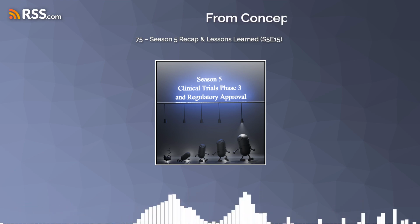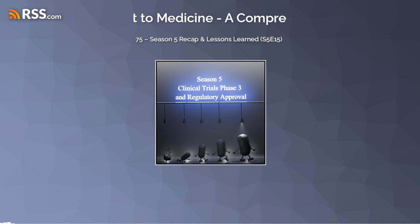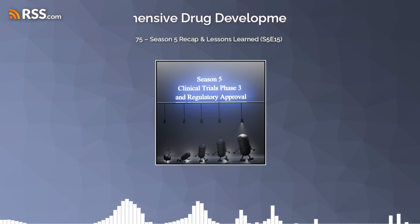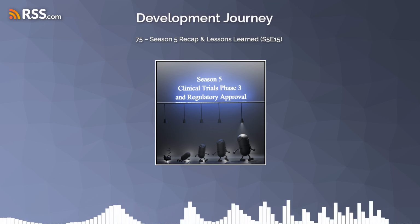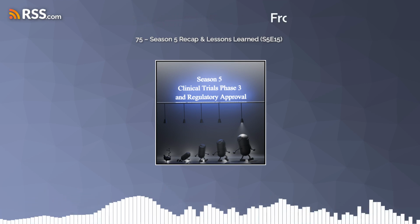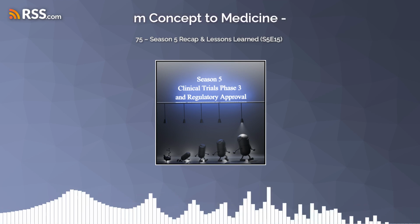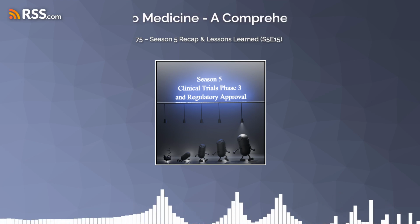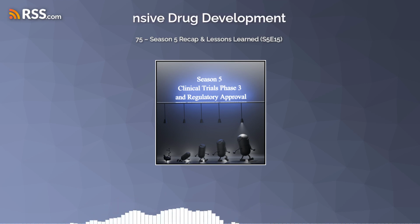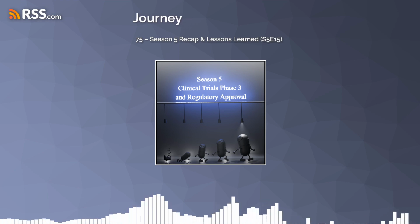I think one of the key takeaways is that drug development is a long and challenging process. It takes years of research, countless hours of work, and significant financial investment to bring a new drug from the lab bench to the patient's bedside. And it's not a linear process either, right? Yeah. There are setbacks along the way, unexpected results. Sometimes you have to go back to the drawing board. Absolutely. There are failures, there are delays, but it's important to learn from those experiences and to keep pushing forward. I think that's a really important point. It's about perseverance and a commitment to innovation.